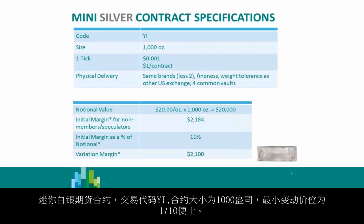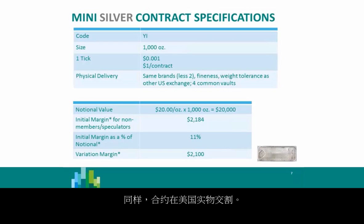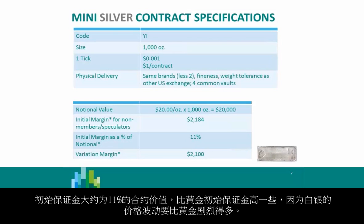Mini silver, the code is YI. The contract size is 1,000 ounces, and the tick size is 1/10 of a penny. So a move of one tick on one contract, you've made or lost $1. Again, these contracts are physically deliverable in the US. And in terms of the value of the contract, the value of one contract right now, using $20 per ounce, I think we're trading just a little under that now, but $20 per ounce times 1,000 ounces gets you $20,000. The initial margin as a percentage of notional is 11%, and that's a bit higher than the gold initial margin as a percentage of notional, because silver is indeed significantly more volatile than the price of gold.